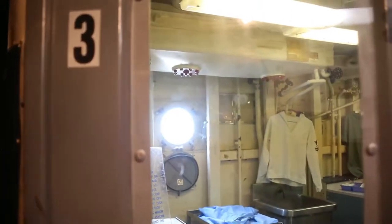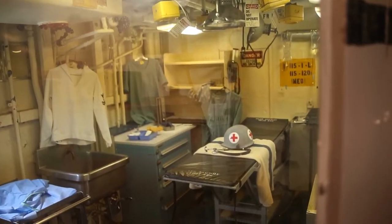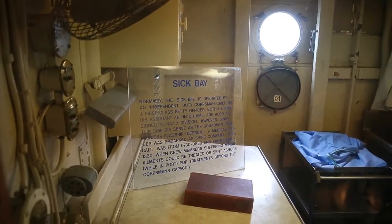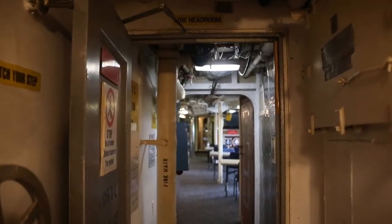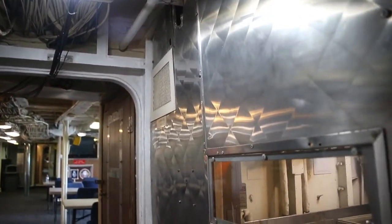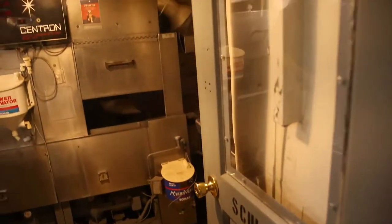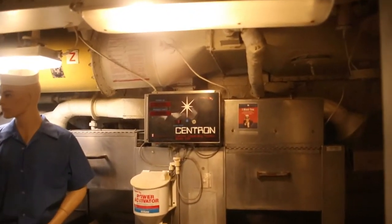Here's the infirmary. That is very small. Oof, one at a time, huh? Boy, I hope this one turns out. Well, looks like we have a scullery. There's a light switch. I believe we are making our way slowly to the bow.